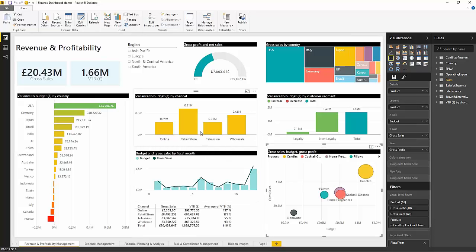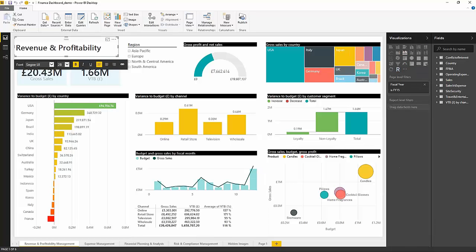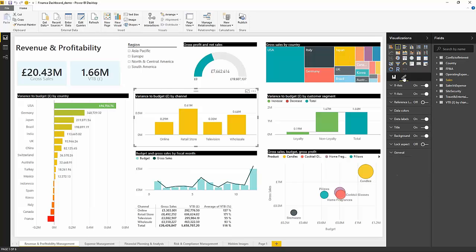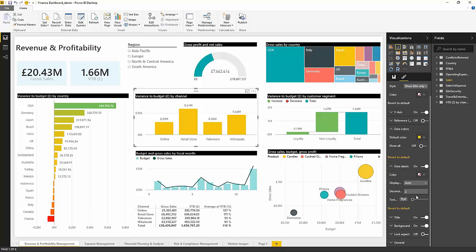So I'm going to start off with a few basic enhancements that have been made. We've got a lot more flexibility now with labels and putting images on reports. So very simply, I can click here on this title. You can see I've got a lot of options now to set my font, the size and the styling of the text. Very simple thing, but very nice. Similarly, if I go to a chart, I can click over on the right hand side on the format. You'll see here I've got a lot more options now in terms of how I format my data labels, the text size, and so forth.